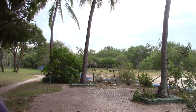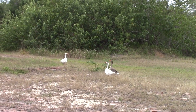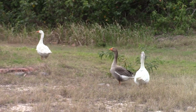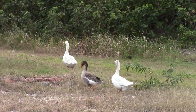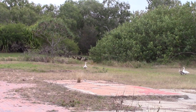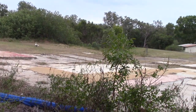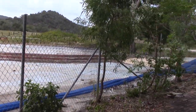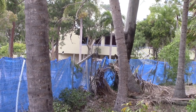Steve. The abandoned Great Keppel Island Resort. Well, they don't use the airport anymore. Keep away from them. You wouldn't last long over that fence, doggy. This used to be Get Wrecked at Great Keppel Island, and look at it now. It's just abandoned, unbelievable. All the way down there is what used to be the resort.